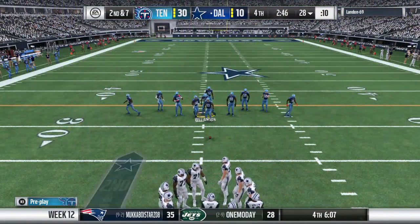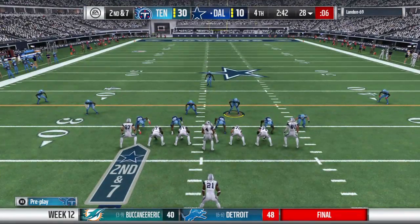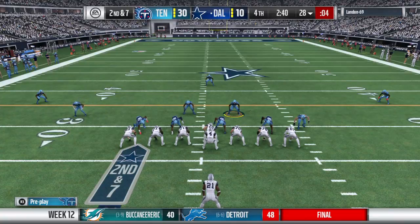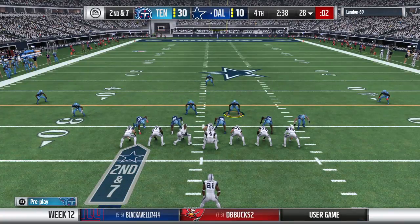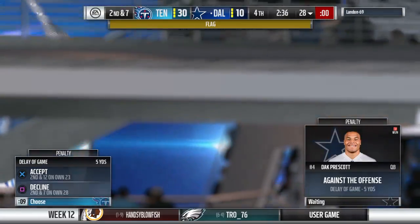Decent chunk of yardage still left here. 2nd and 7. One man in the backfield, Elliott. Boy, and now they can't even get a play off.